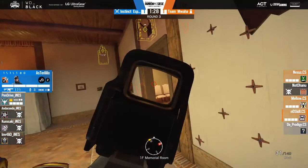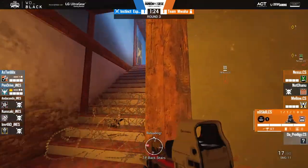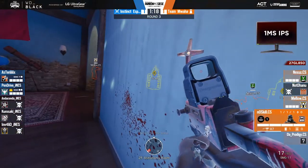No Skill. He's trying to rotate around, catch the Ash off guard. The Ash is doing the exact same thing, but No Skill is actually going to pull back up Astronomy Stairs to land combat against the other attackers, that is Sophia.